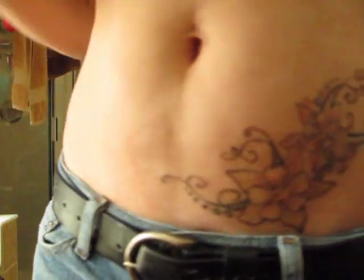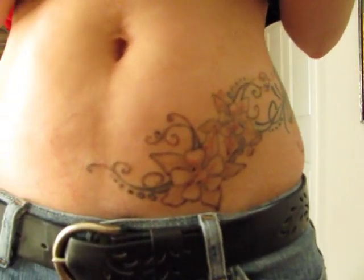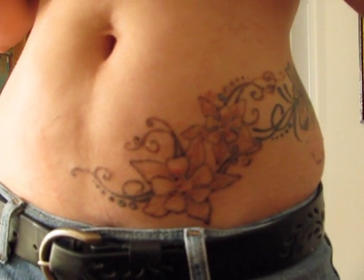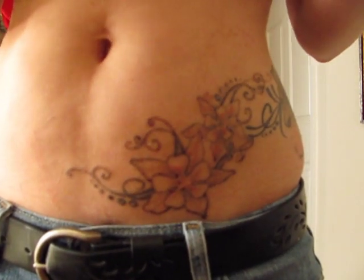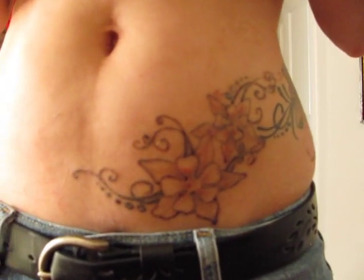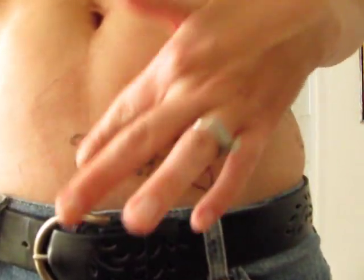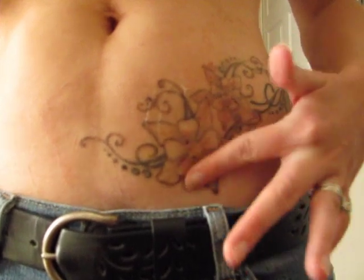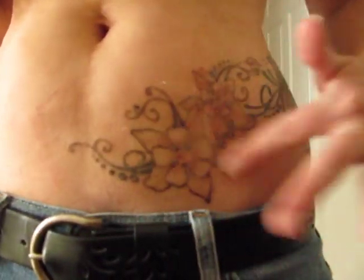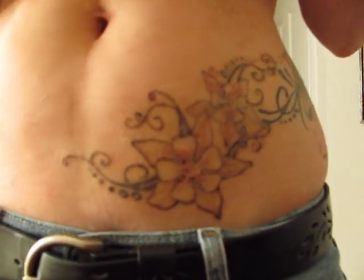So, alright, now aftercare. What I do is I just put that bandage on. I'm going to put it right back on because I just put it on like 2 seconds ago before I was like, I should do a video. I have CVS brand, it's like the generic Neosporin. I just take this. Obviously, you just keep it gooped up. You don't want it to get dry, because if it gets dry, then scabs will peel off and break and you'll get scars. And that's not good. I'm actually not going to put this where I have my keloids, and I'll show you why in a second.